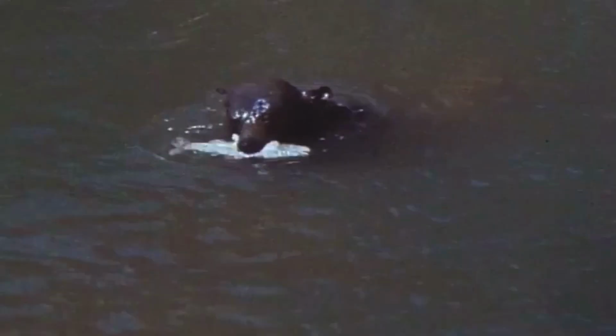Look at this bear. He's coming out of the water. They're not supposed to do that. They're robots. Robots can't go underwater. And it just really ruffles my feathers.